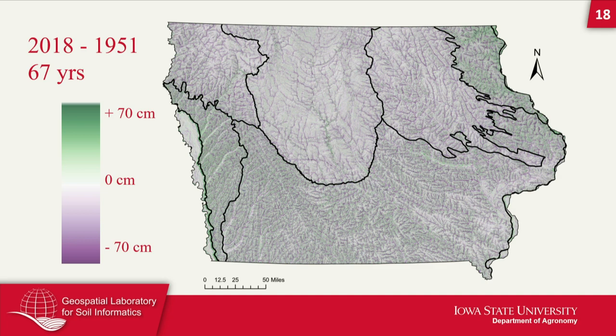So you can see at 0, where you'd see the white and the grays, not much change. In the greens is where we would have an increase in topsoil, and then the purples is where we would have a decrease. And then I think it was David Lobb that told me like 7 years ago, and it kind of stuck with me, soil's never really lost, it's just redistributed. So that's what we're seeing here.